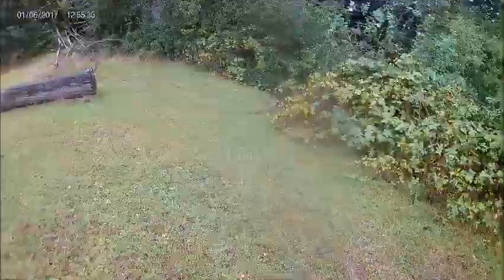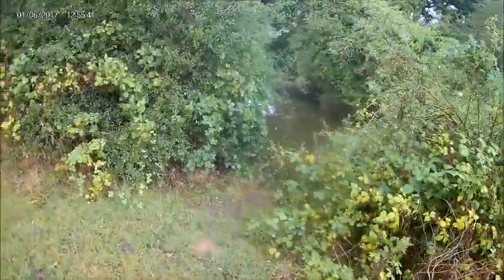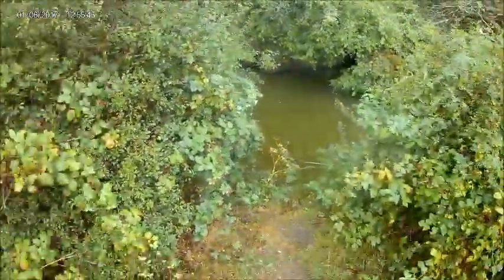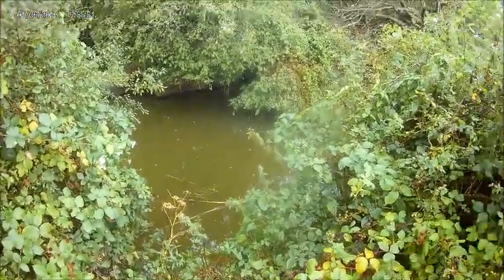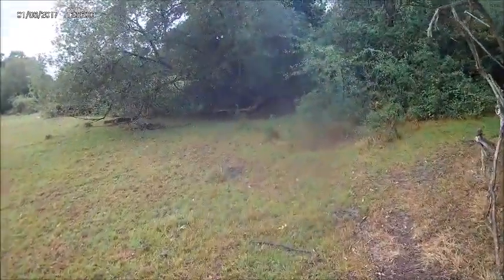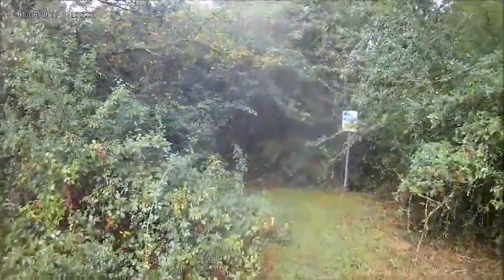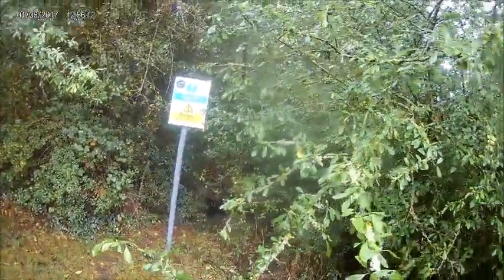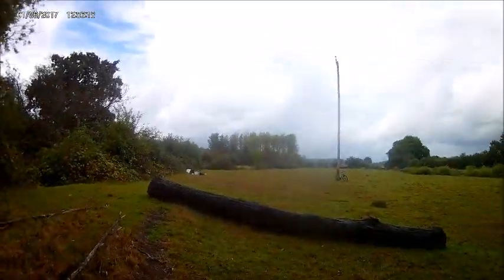Right, I've baited the swim up. I'm not actually fishing yet. I'm all ready to go now. I thought I'd just show you a couple of other little spots here. A couple of little holes. Look at this little spot here, look. And just round here. I've already seen 2 or 3 carp topping in that swim where I'm going to be fishing. I only hope I haven't spooked them, but anyway, it's all an experience.